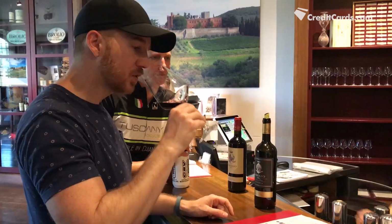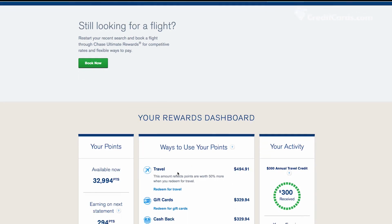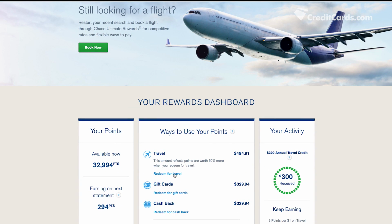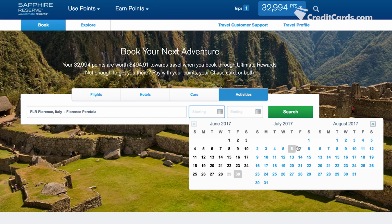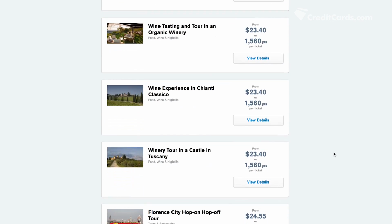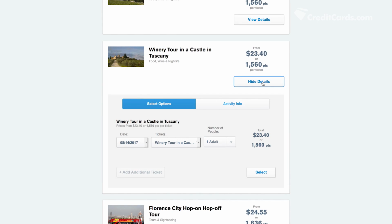To book my bike tour and the other excursions with points, I logged into the Chase portal to see what I could get with the points I still had on my Chase Sapphire Reserve card. I put in the dates I would be in each city under the activities section, and a list of excursions popped up, and as a bonus, I wasn't losing any points value by using my rewards for the tours.